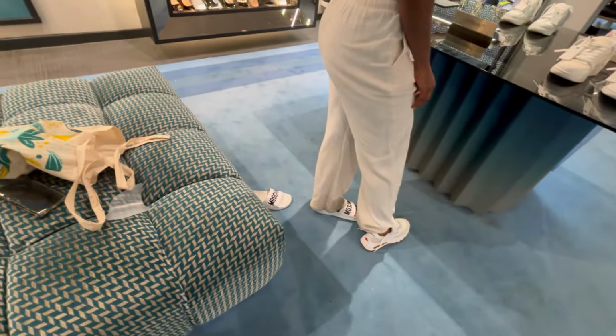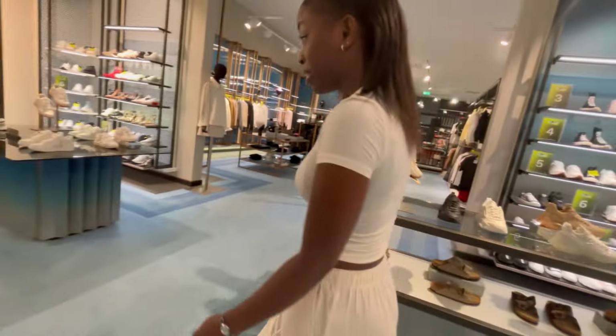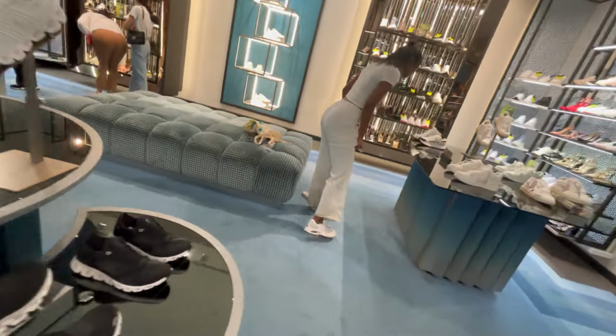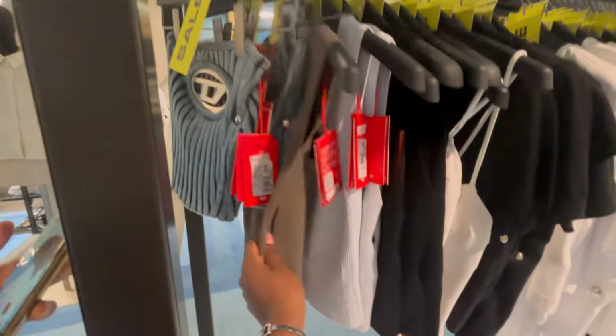Alright then, that's really comfortable. Oh, I like them. Hold on. These are really cool. I think she got them because you want to wear them too. Let's see. Yeah. So let me show. Wait, she's got the Diesel bag. And the top as well. Oh, the white top is so nice.